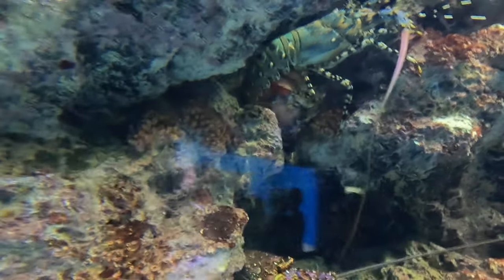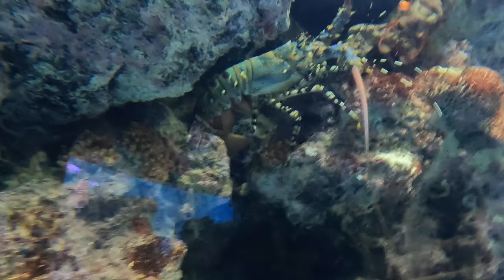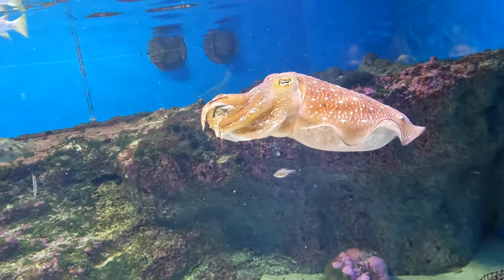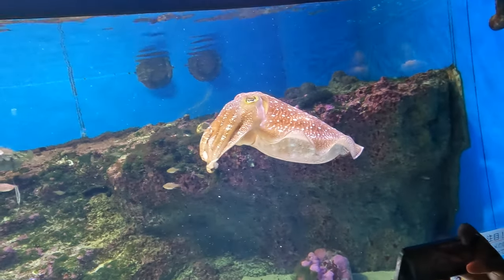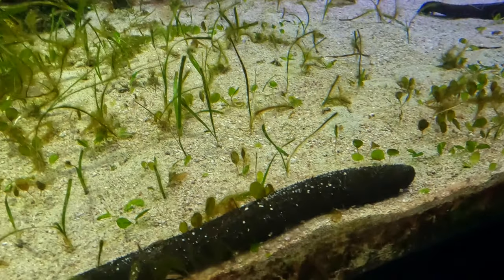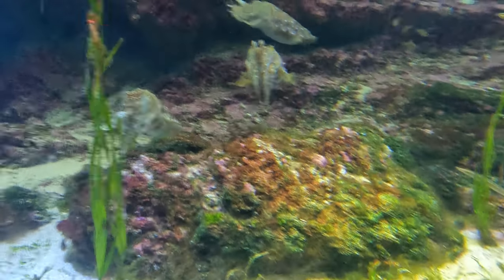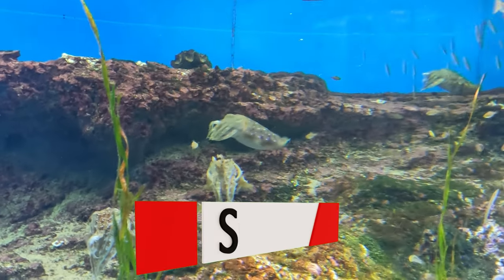He's like five times the size of that one. Look what he's doing. You see under his stomach? He's touching his stomach. I don't know. It might be a female. Maybe those are eggs or something in there. Like cuttlefish. Cuttlefish, you know. Oh yeah, that's right.